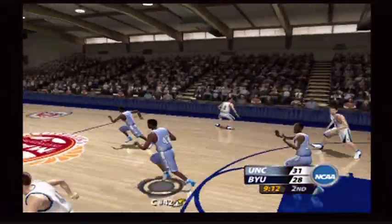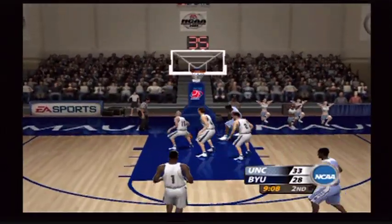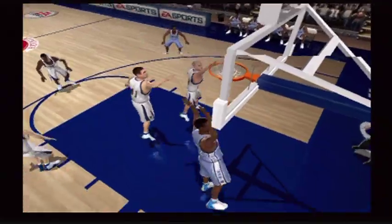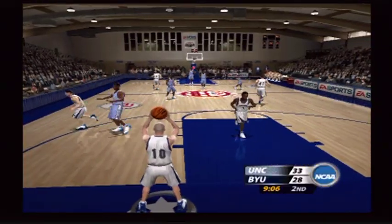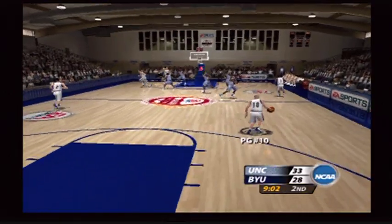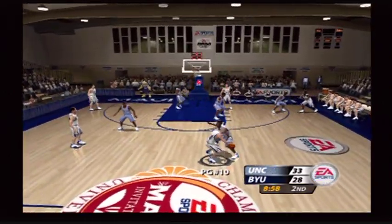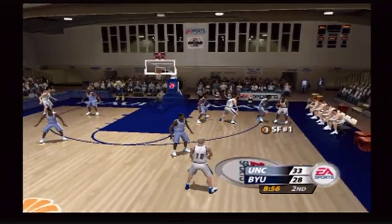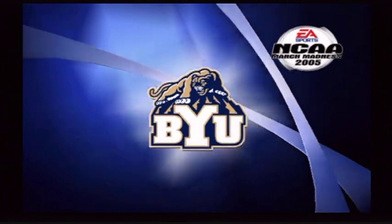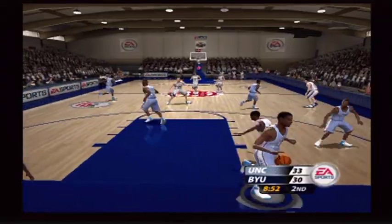His shot blocked from behind. He set him up nicely. Number 42 with a tomahawk. They work it around the perimeter. Drains the shot. We got us a close game here in the second half. I'm expecting some fireworks later on.